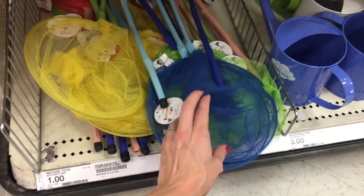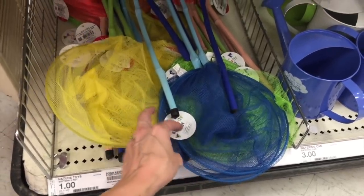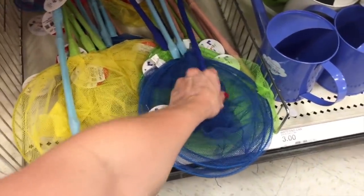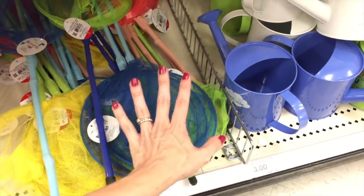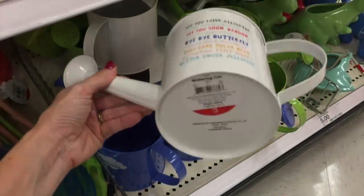We use these at the beach as well, and they're only $1. They bend after a while, but you can catch some fish, or some butterflies, but catch and release, you know what I mean? That's how we roll, that's our style.